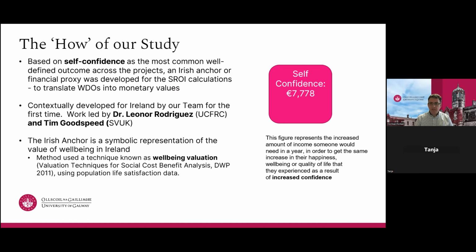And obviously, as you can see here, the figure represents the increased amount of income someone would need in a year in order to get the same increase in their happiness, well-being, or quality of life that they experienced as a result of increased confidence. So it was all new to us to develop this process, but it was very interesting from the comparability perspective across different jurisdictions. So Tanya, if you want to try the next slide.